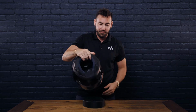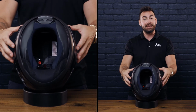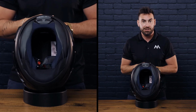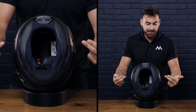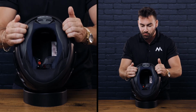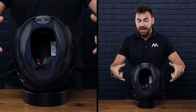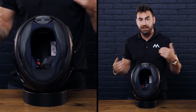Now folks, entering the inside of the lid, first I want to talk to you about what we see immediately, this really nice neck roll. This is actually Arai's hyper ridge construction. Think of a bumper in a car. This shell can actually be detrimental to your collarbone and your skin in a crash, so we utilize this really nice protection here to add force dampening characteristics, and it also aids in keeping the shell in one piece in the event of a collision.